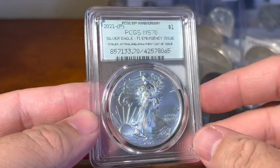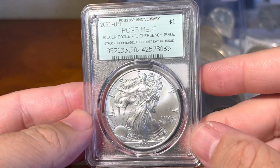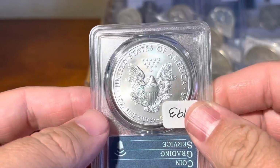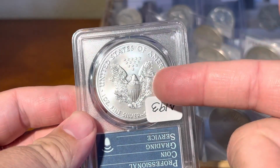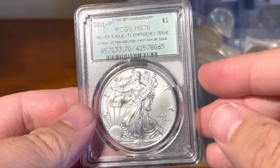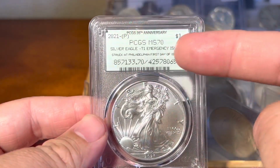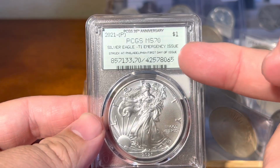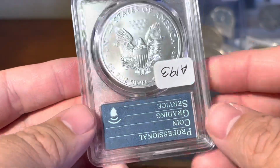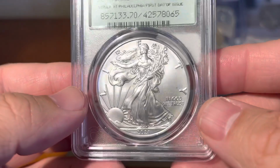Couple more pieces. I did preview this one, 2021-P. It's a P in parentheses because this is an emergency release issue. Only 1 million were made in 2021, and this is the Type 1 reverse. So as you guys know, they had the new design in 2021, the Type 2 that looks like the Eisenhower dollar reverse eagle is what everybody says it looks like. So this one is graded in a 35th anniversary, kind of like OGH, old green holder style label, first day of issue, and yeah, Mint State 70, perfect grade on this one. Sorry, no blue toning on this, even has the old style back of the label, which I find to be pretty neat. They kept with the heritage on this one.